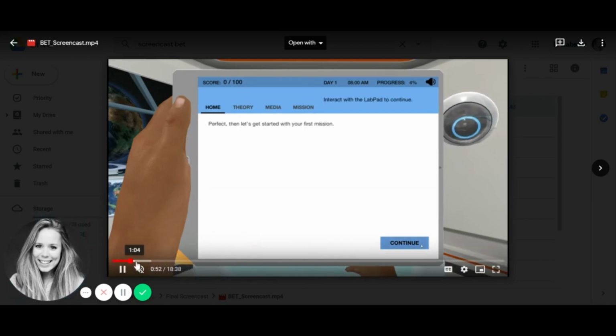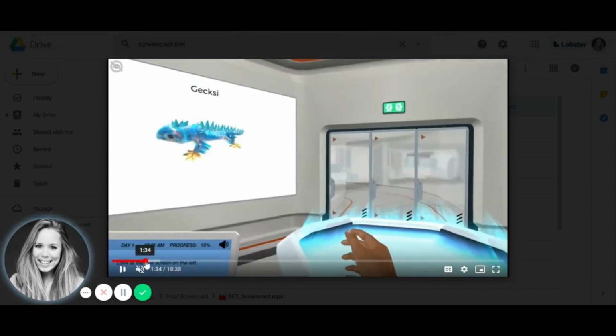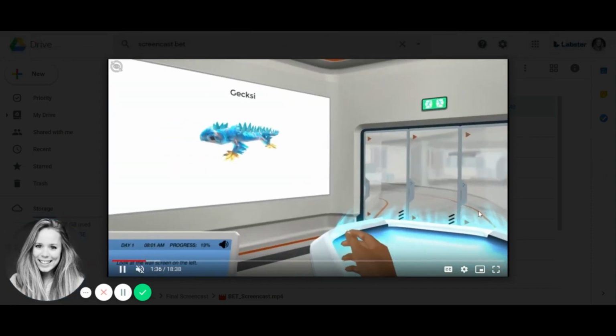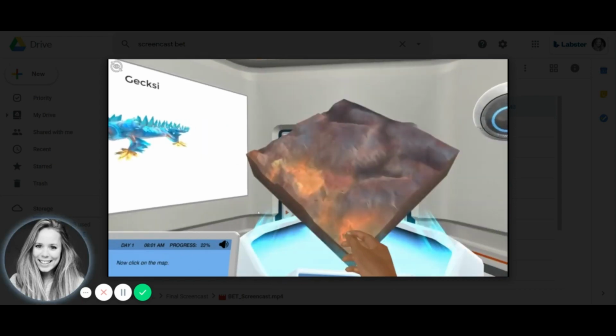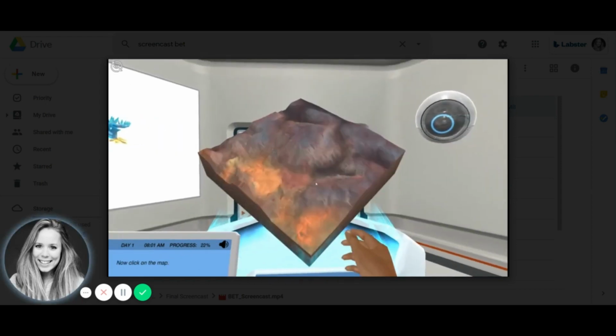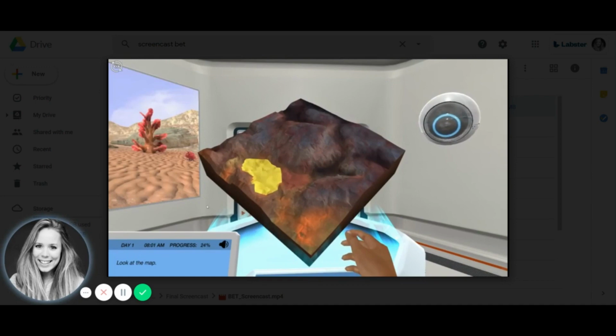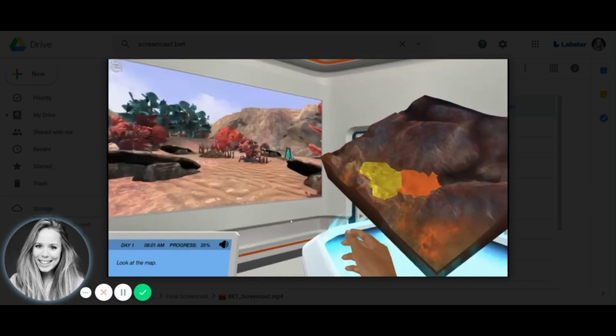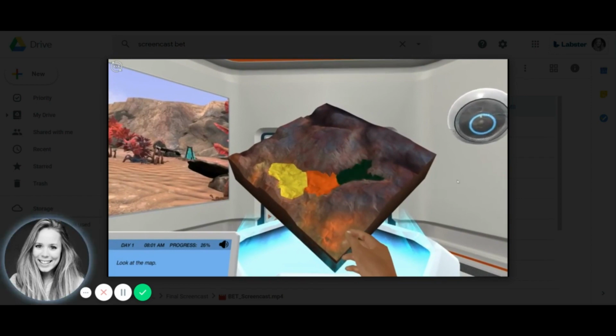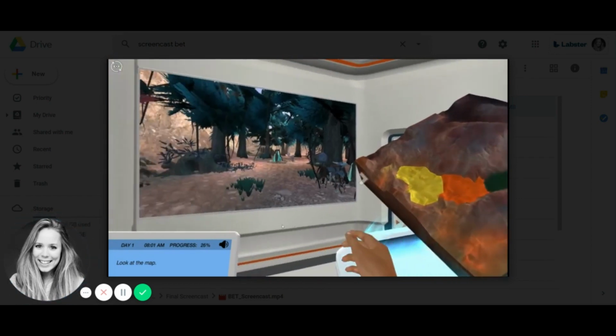As you move on into the simulation, you are now introduced to the Gexi. So researchers are planning to take specimens of different species, including this Gexi, from an exoplanet called Astrakos 4 to keep in a biodome on Earth. Now, in order to recreate the right habitat to keep Gexis alive on Earth, the student has to learn about thermoregulation and the various strategies Gexis use to thermoregulate.